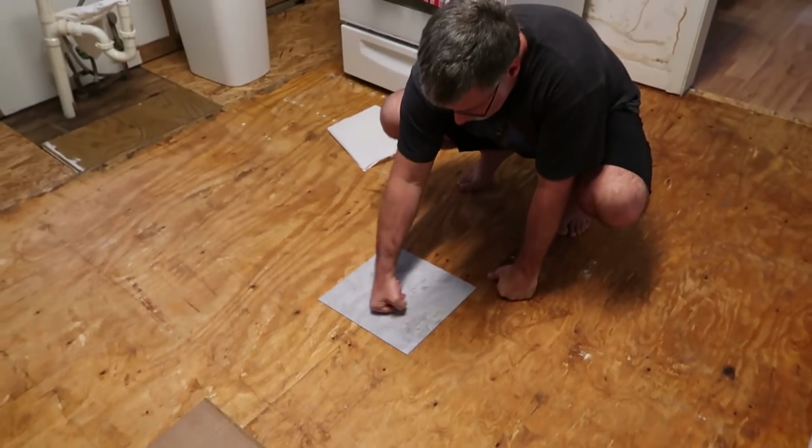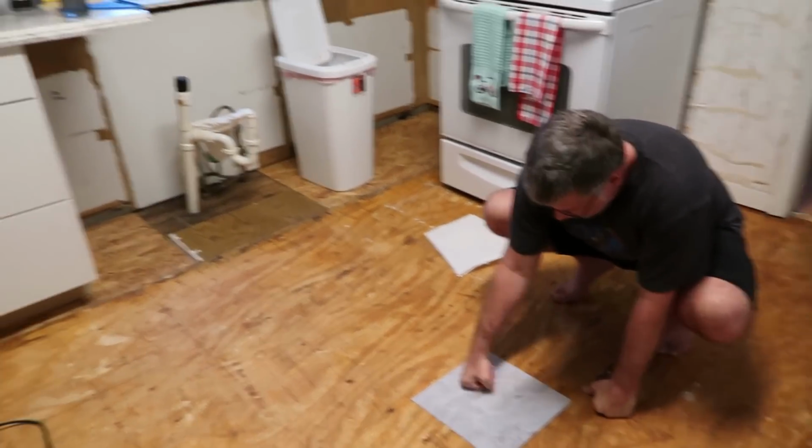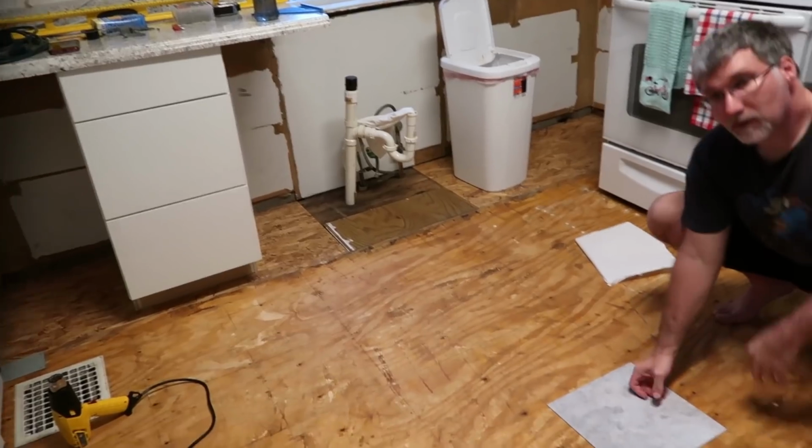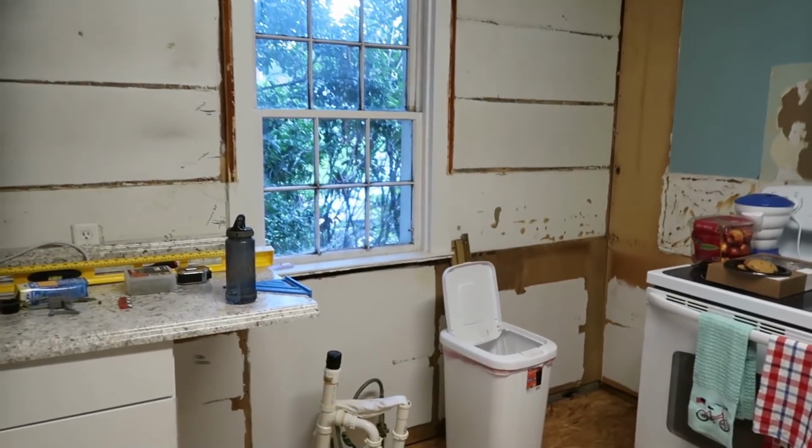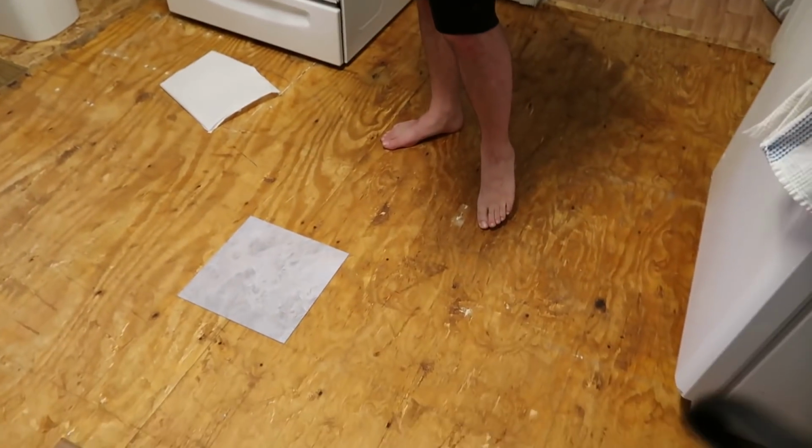So obviously we're going to go with the gray, the slate. I think it'll be really pretty. You can see how it brightens up the room. Madison is home. She picked up some pizza for us, so we're going to eat dinner. Are you going to do this after dinner? Yeah.